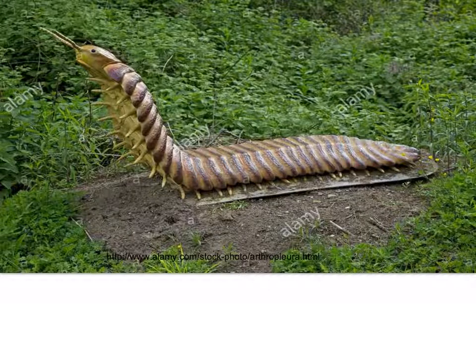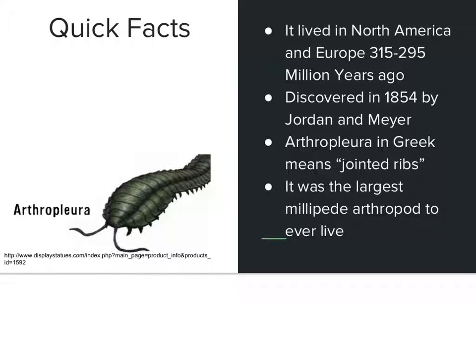So there's a picture of the Arthropleura. It's a very large millipede. Some quick facts. It lived in North America and Europe 315 to 295 million years ago. It was discovered in 1854 by scientists with the last name Jordan and Meyer. The Arthropleura in Greek means jointed ribs and was the largest millipede arthropod to ever live.